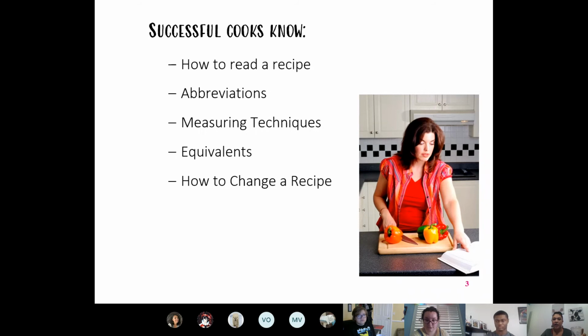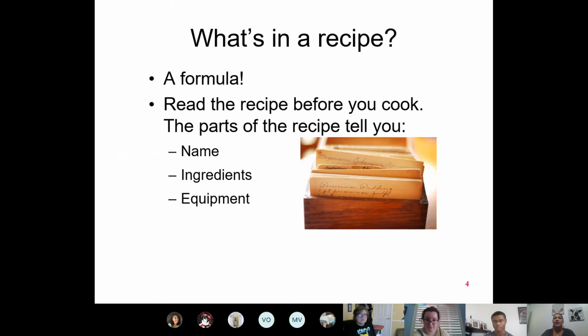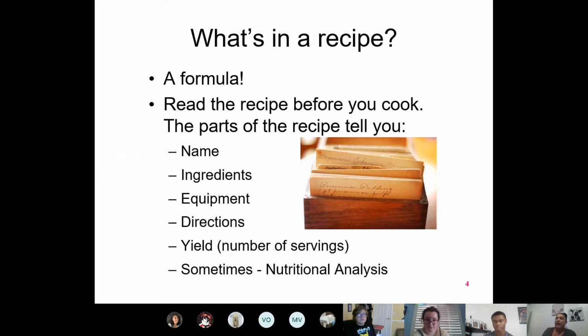Yes. You're going to have to change recipes sometimes, depending on how many people you're cooking for, your own taste, or if you have an aversion to certain types of food. It's good to know how to do that. A recipe is like a formula, okay?